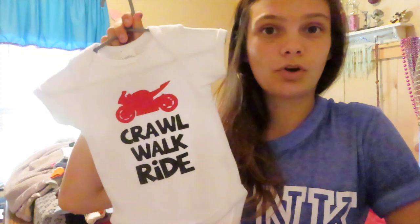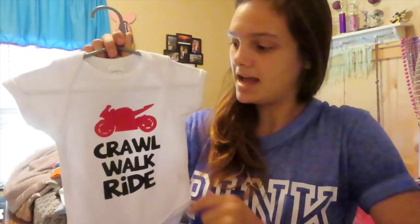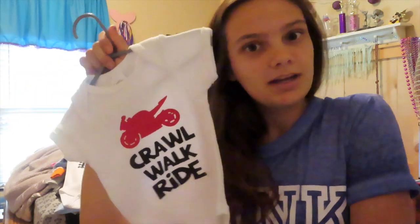This one says crawl, walk, ride. And it has a red motorcycle because my boyfriend's is red and mine is white. But she just decided to do red because it's a better color for a onesie. And I just know Baby G will ride when he gets older.